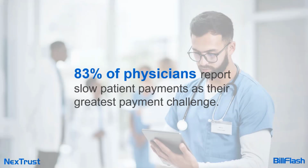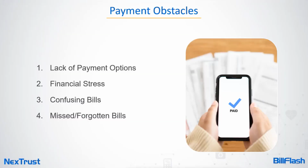We'll start with this first screen. 83% of physicians report slow patient payments as their greatest payment challenge. If you are in agreement with this, if this is something that's happening to your practice, go ahead and nod. While I can't see the nods, I'm assuming most of us are currently nodding. Patient delinquency and non-payment can pose significant challenges for our medical practice. And as you see, most of us are saying that this is our greatest payment challenge.